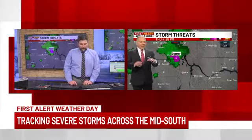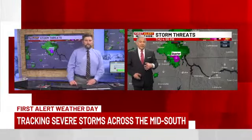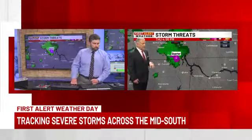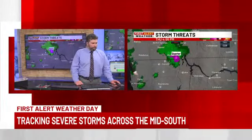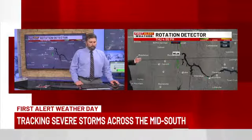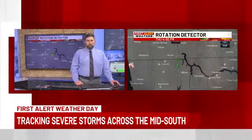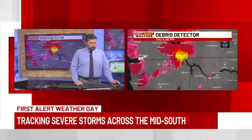So we've still got a lot of spotters out in the area. Yeah. They converged on the Mid-South yesterday as a result of the high risk, and enhanced risk remains. So we've still got a tremendous number of spotters, eyes on the ground. So we're going to be looking for them for the ground truth and to give us visual confirmation of anything that may be issued as the afternoon and evening progresses. So this is what we're looking at right now.